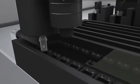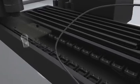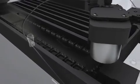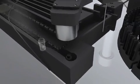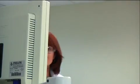The average light reading undergoes a series of calculations to produce a test result. At this point, the tube is no longer needed and is transferred to the exit chute, where it is dropped into the solid waste container. A patient report is printed out with the result of the test ordered.